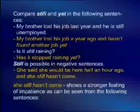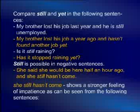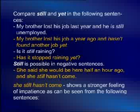The first one is, my brother lost his job last year and he is still unemployed. Notice, is still unemployed. Still comes after the verb is. Look at the second one. My brother lost his job a year ago and hasn't found another job yet. Notice yet is again at the end of the sentence. Another example. Is it still raining? Has it stopped raining yet?